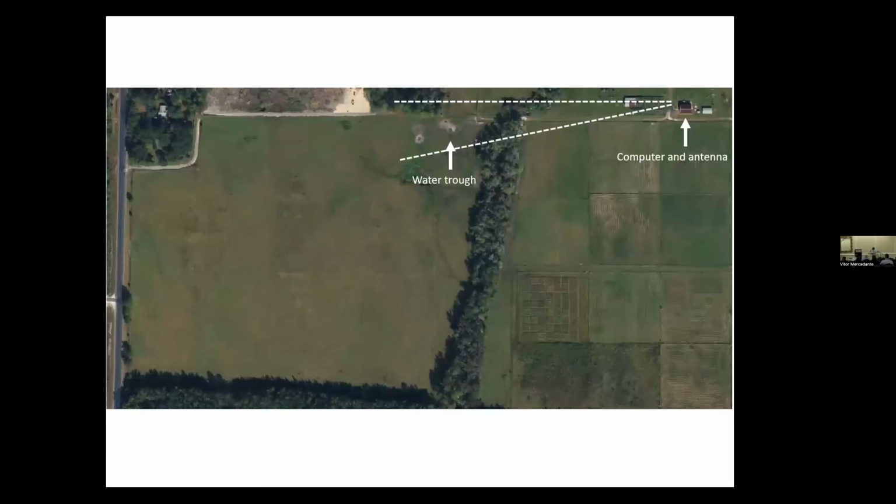This is the actual picture of our system. This is a 60-acre pasture where our cows are located. The only place they have to drink is right here at this water trough, and it is strategically on the range of the antenna, which is located right here at the corner of this building. And here's the antenna, here's the computer. As the cows come to drink or to eat, because their feed bank is right there, the collars will be read and we will receive a notification.